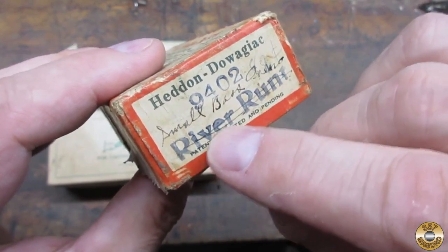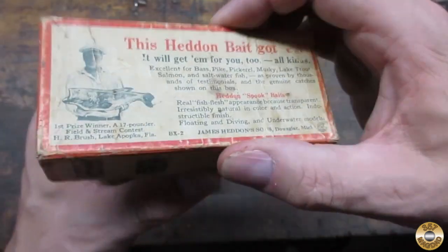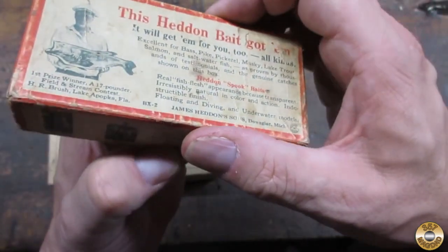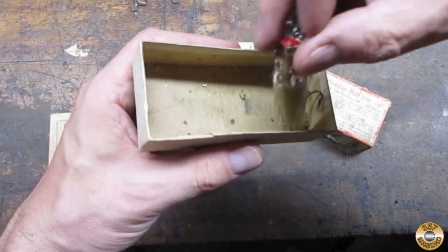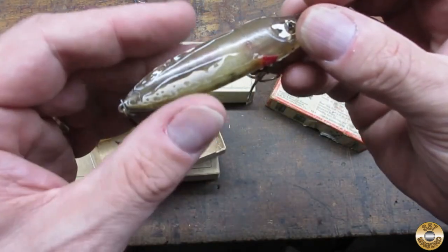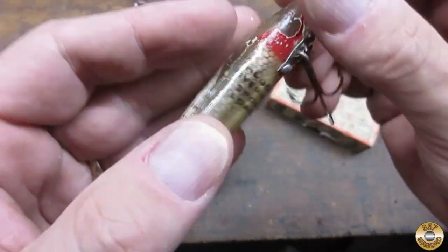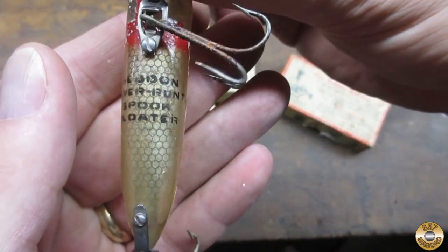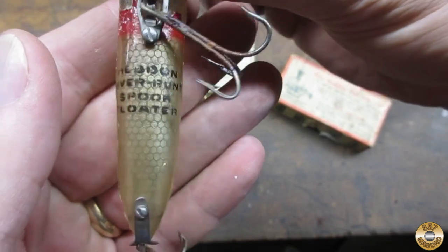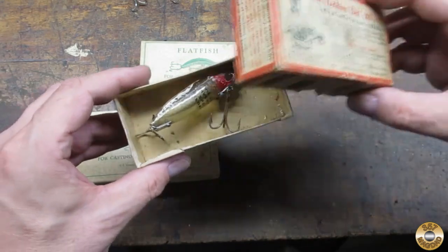I don't know whose handwriting that is, but I went by this river runt here. And in the tackle box, I think it was in a different box, but I believe this is a river runt. I think it says it on the bottom. It's unfortunate that the paint kind of melted away, but I think that says Hedden River Runt. So I'm pretty sure that matches the box.